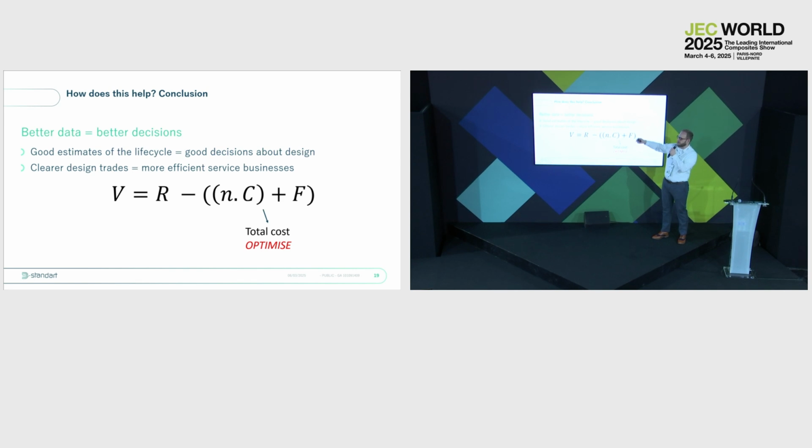And a fundamental underpinning of this is the idea that good estimates of how products behave through their life means good decisions about design. And this is the problem with durability and life cycle being estimated once, if at all, just before the product goes into service, when all the tooling is already made, all the parts have already been ordered, and the cost of change is incredibly high.